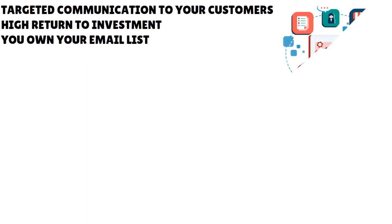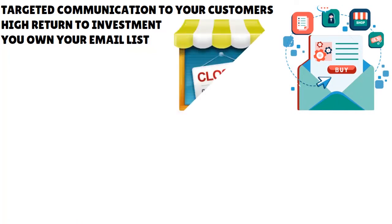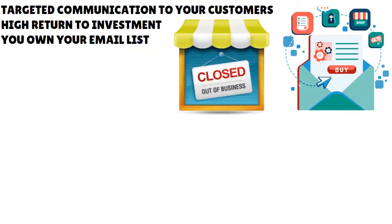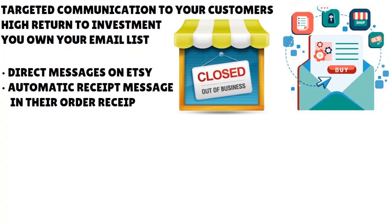And people are always asking, are you allowed to email Etsy customers? Although you're not allowed to add customers' emails directly to your email list, because doing this will violate Etsy rules and can risk your shop being closed down, you can encourage them to sign up in two ways: direct messages on Etsy and an automatic receipt message in their order receipts, okay?